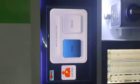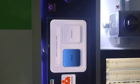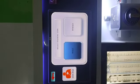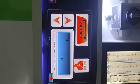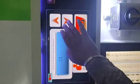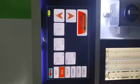In adult, you also have the choice of male and female, because it will set the default parameters. If it's male, it will set the default parameters as per the male default values. If you select female, it will set the parameters as per the female default values. If you select male, then you can put in the body weight, which is the ideal body weight as per the patient height. So let's say it's 42 kg, confirm.